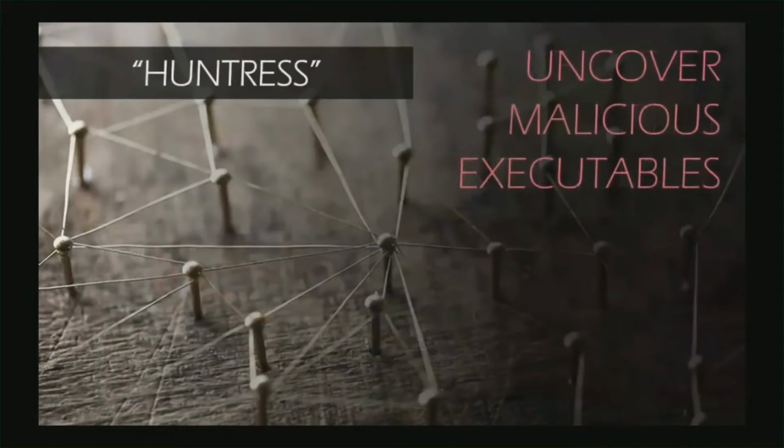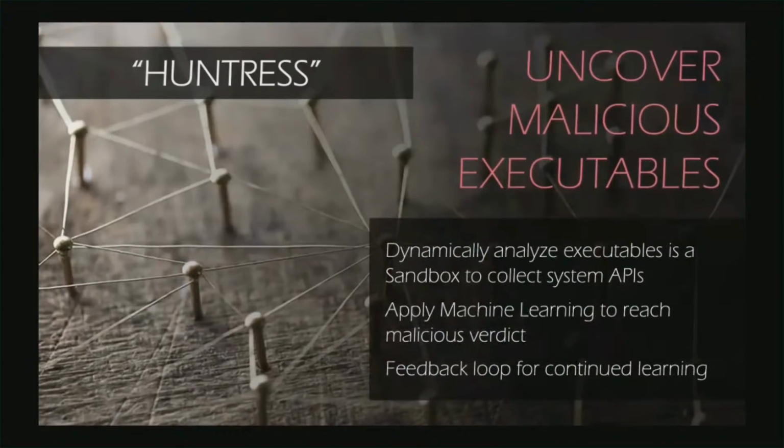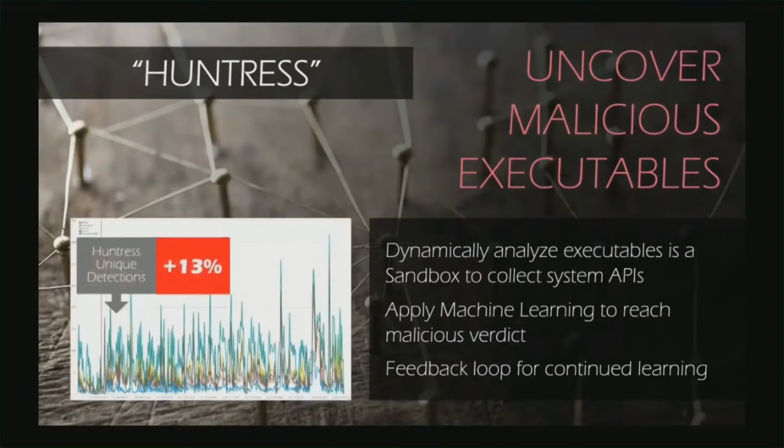And the next one, we call it Huntress. The purpose of this engine is to uncover malicious executables. How can we determine if an executable is trying to do something bad? Lucky for us, attackers rarely write everything from scratch. In most cases, the hacker will make use of existing malware with certain modifications. So fundamentally, there is certain similarity to previously known malicious executables. We use our dynamic analysis platform to run the executable and collect hundreds of runtime parameters, feed them to the AI-based engine, and ask the engine to categorize the executable. The result is that 13% of the new malicious executables we detect are based on findings solely from this engine.